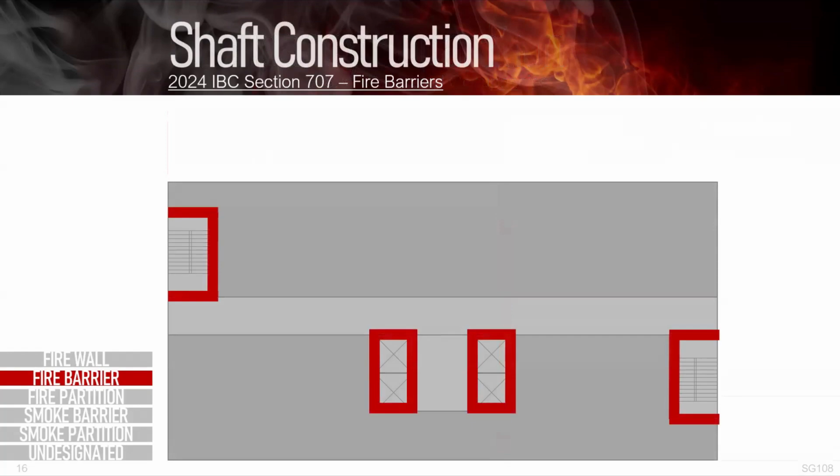Here's another example. We might want to construct shafts. If you're going up at all, you're going to have shafts of some type. So obviously you're going to have stairs. You're almost certainly going to have elevators. You could have HVAC trunk lines or any number of things that you could be running vertically through a building. If they're required to be in a rated shaft, and most of them will be, you're going to construct them once again out of fire barriers as well.